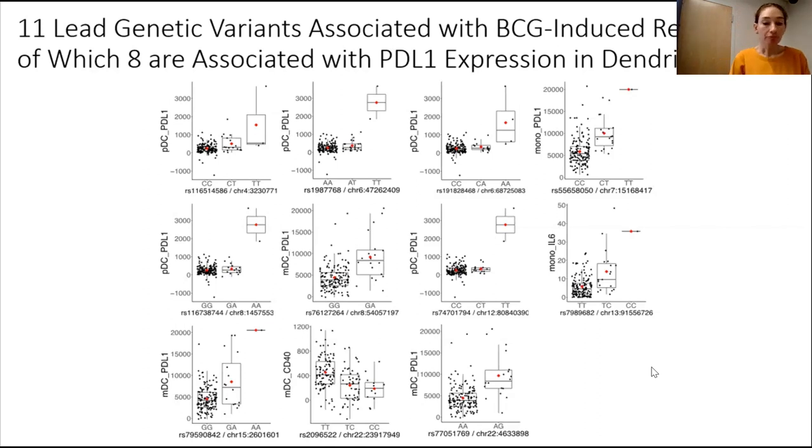Yes. PD-L1, and then CD40 will activate it, IL-6 will activate it.